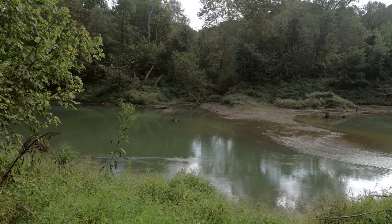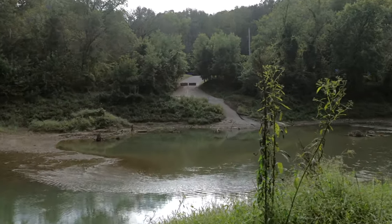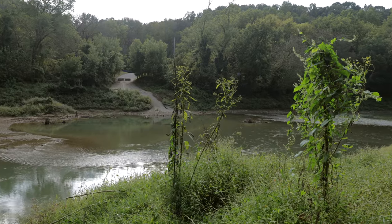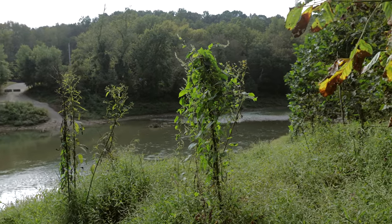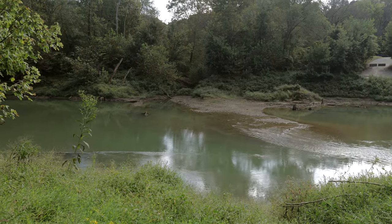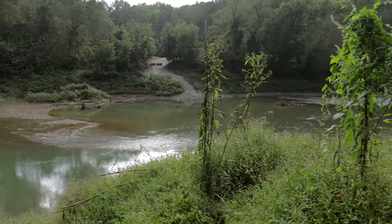Here's the Green River. You can't actually get down to the water from this side, but you can see that's the other side of the park over there. The road comes down to it. At one point there would have been a ferry here and all these woods would have been cleared out. But you can paddle this river. We're not going to do this section of the Green River.